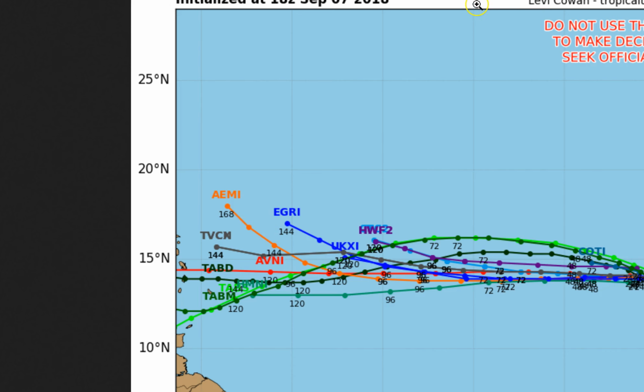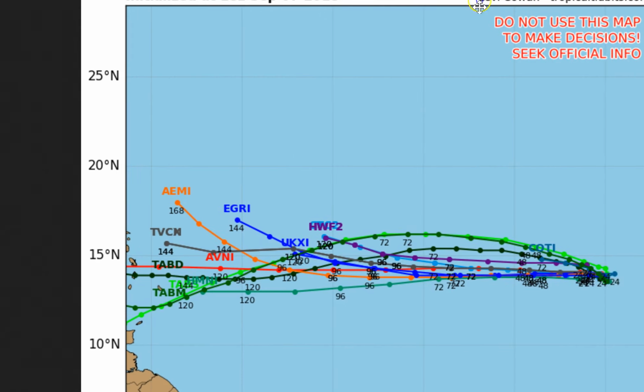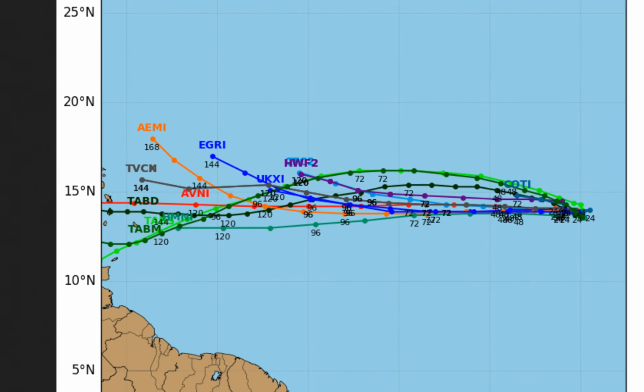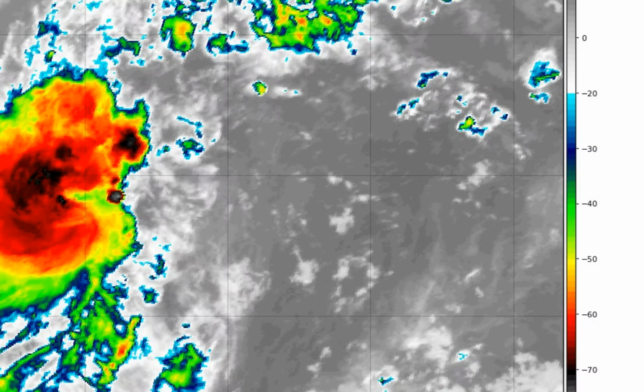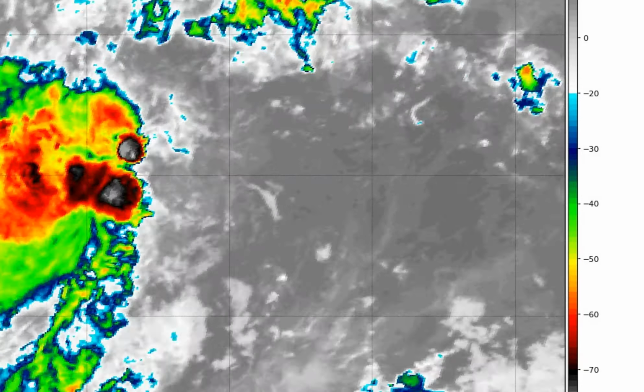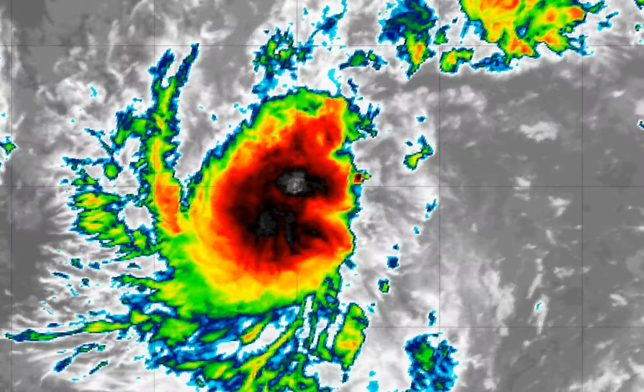So here is Tropical Depression number 9, and this could become either Helene or Isaac, depending on which storm gets its name first. I'm thinking it's probably going to be named Isaac as it moves off to the west. Pretty due west, actually, for that matter, according to spaghetti model plots. Most models do have it making a pretty due west progression over the next couple of days. Here's a closer view of the storm, and you can see that it looks pretty healthy for a tropical depression.